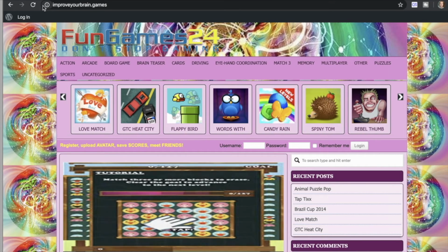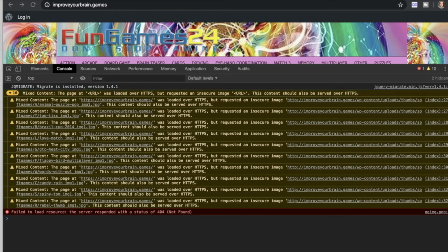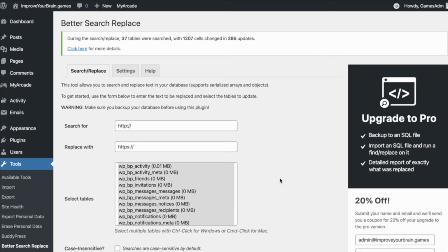So what this pointed out to me is that there's probably an issue with the theme, and when you upload information into this theme, it probably hard codes it into the database. So the next thing we have to do is go into our plugins and install Better Search and Replace. So if you go to plugins and you go to search, install Better Search and Replace, and then you go to the plugin, put in the search for http:// and replace with https://.